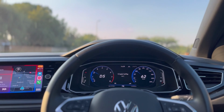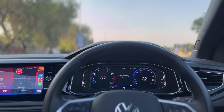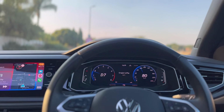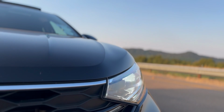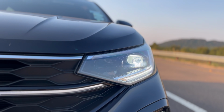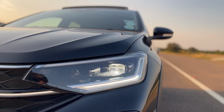So that's what I've been doing in this vehicle in terms of the drive, because the power, the turbo lag and the gearbox lag is something that you will notice as the driver, as the owner of this vehicle. It might get to you. So if you want to buy this vehicle, please test drive it first, so you can find out if it's perfect enough for you. It's powered by a 7-speed DSG gearbox.